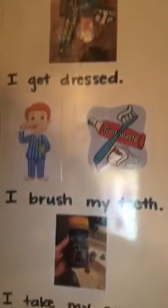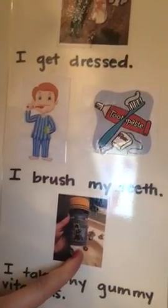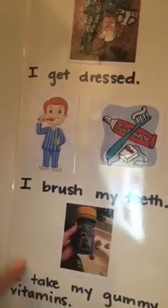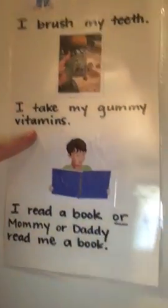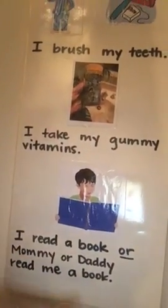My kids love those gummies, so I took a picture of our gummies, and you can even get a stock picture off of Google or something for that. And it just says, I take my gummy vitamins. And then the last part's really important for my kiddos: I read a book, or mommy or daddy read me a book.